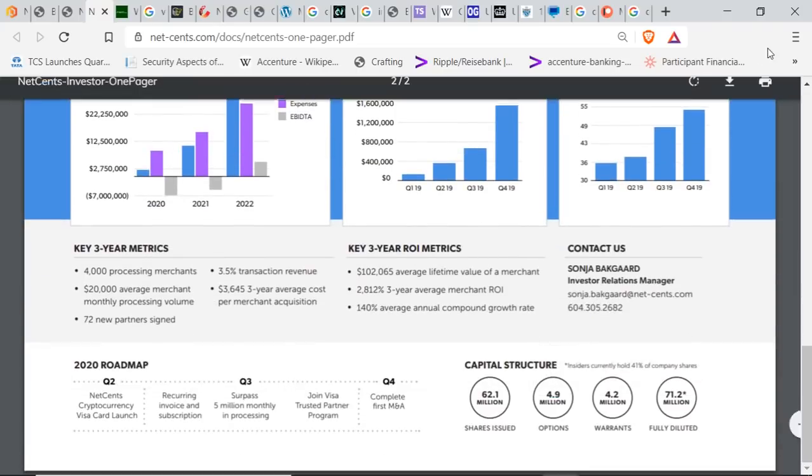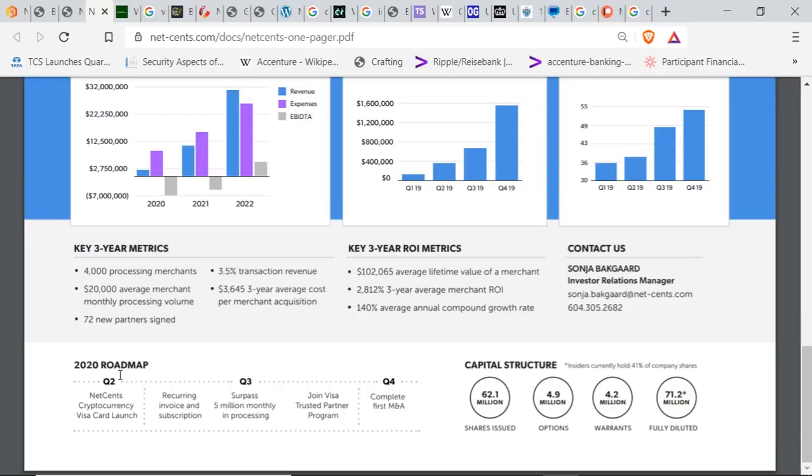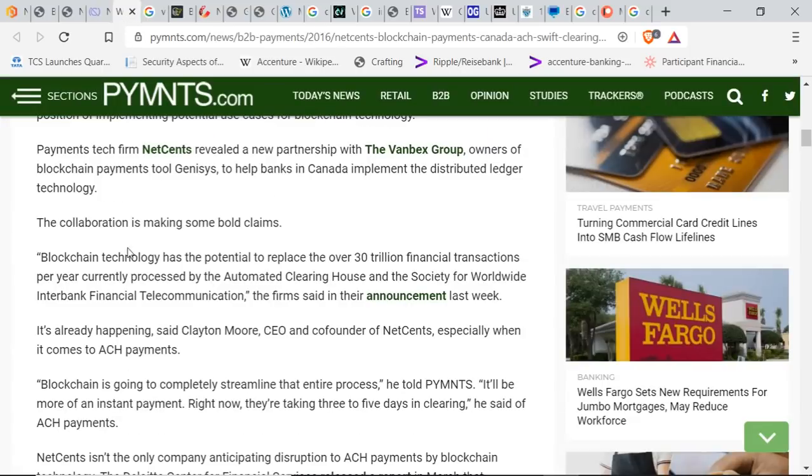And their 2020 roadmap includes a Visa crypto card launch. I actually didn't find an article where this actually launched. I'm not sure if it was delayed. Perhaps that has already happened and I just missed it. All right, we're going to keep moving along here. NetSense revealed a new partnership with the Vanbex Group, blockchain payments tool Genesis, to help banks in Canada implement distributed ledger technology.